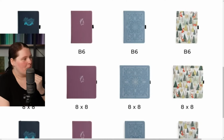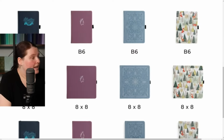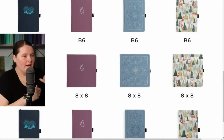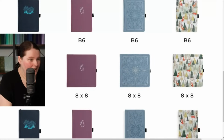So we can compare the B6, which has the 3 foxes, the 2 deer, to the square, which has 1, 2, 3, 4 foxes and 3 deer. 3 deer? 1 deer? 2 deer. Oh dear. Anyway, in terms of our penguin, the penguin sits a little bit higher than center on the 8x8, which makes sense because it sits a little bit higher than center on the other designs as well. I don't know if that would bother somebody, but it might.